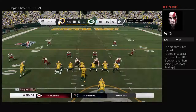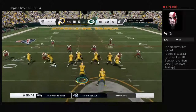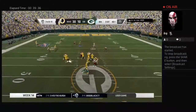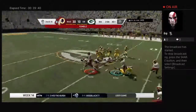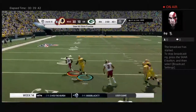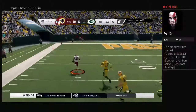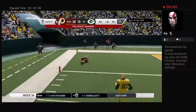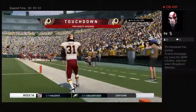So 2nd down and 10. Once again, they'll go from the 40. They go play action with Jackson. Jackson hit, and he lost the football. No, bottled up. Fumble. It's out. It's loose. And the Redskins scoop it. He's at the 30, 20, 10. And that might just cement it. A return for a late touchdown.